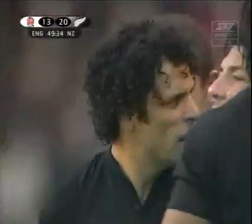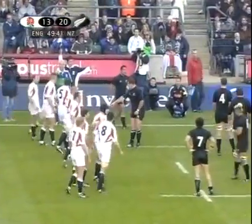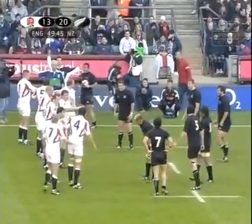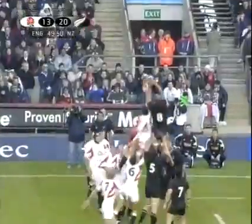referee, I think, claiming that the line-out had already formed. But even so, showing good confidence and good awareness. So New Zealand line-out. Let's have a look at this one. The last couple have been very, very safe and secure.